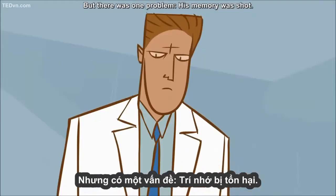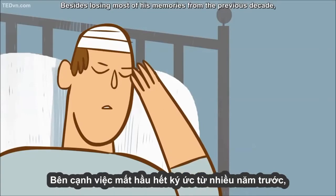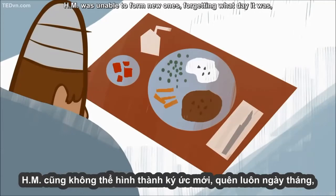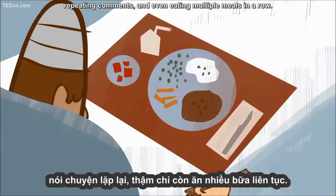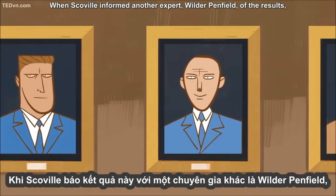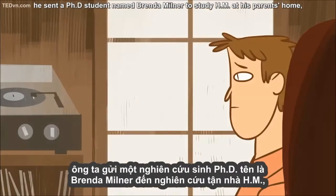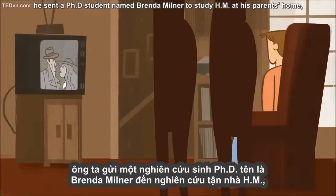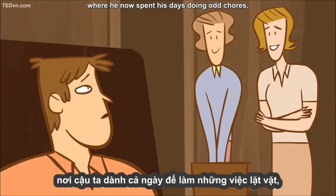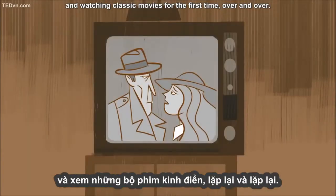But there was one problem. His memory was shot. Besides losing most of his memories from the previous decade, HM was unable to form new ones, forgetting what day it was, repeating comments, and even eating multiple meals in a row. When Scoville informed another expert, Wilder Penfield, of the results, he sent a PhD student named Brenda Milner to study HM at his parents' home, where he now spent his days doing odd chores and watching classic movies for the first time, over and over.